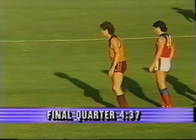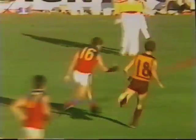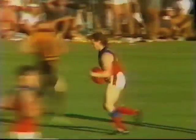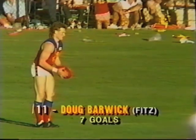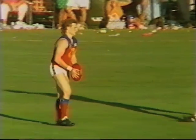Mickin against Rendell. Mickin it is. Backhander by Rendell. Taken by Graham Osborne. Picked up by Armstrong. Tackle though. Loses it to Scott McIver. From the point of the centre of the square, Bill Loken goes forward. Did he take the mark, Barwick? Yes, according to the umpire. And so Doug Barwick going for goal number eight from 55 metres out.